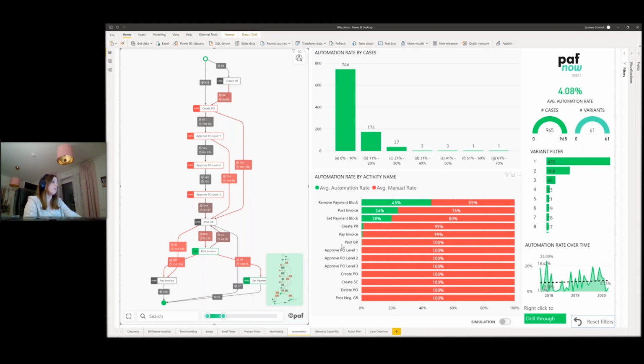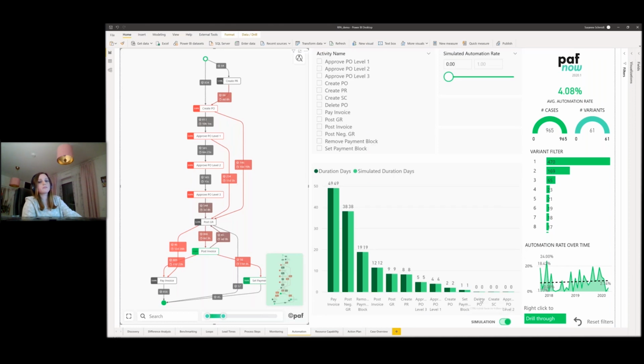So I think we found really a potential of automation here in the data set, so that pay invoice and remove payment block should be automated, and then we could probably reduce our overdue time. But this is all assumptions. We added something like a simulation here to actually find out whether this assumption holds and if it's worth automating it. So I just changed my view by clicking this button down here.